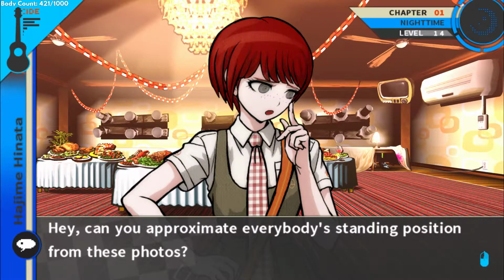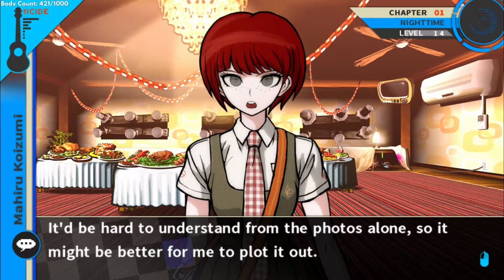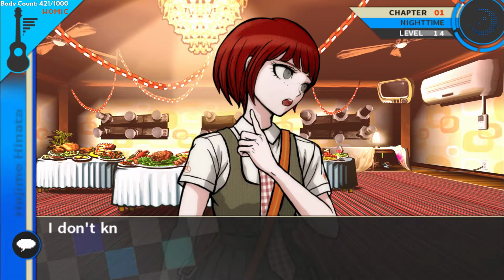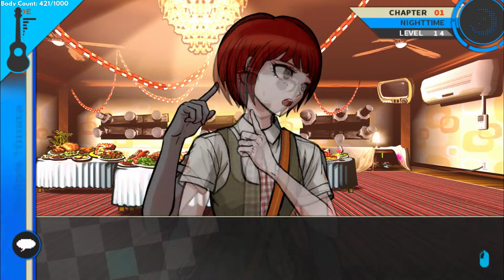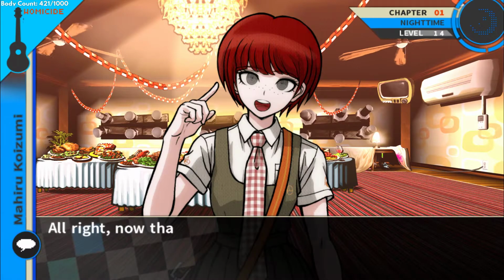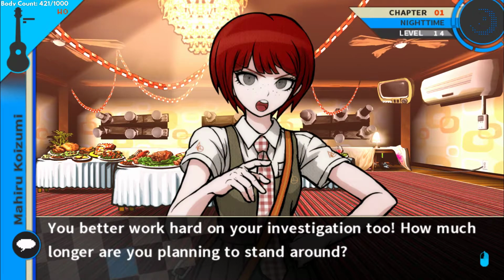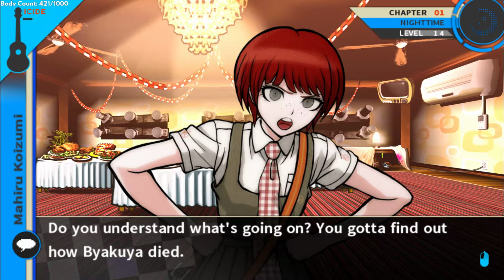Hey, can you approximate everyone's standing position from these photos? I don't know yet, but I feel like it could. Leave it to me. Thank you. You better do your best. Do you understand? Simmer, please.